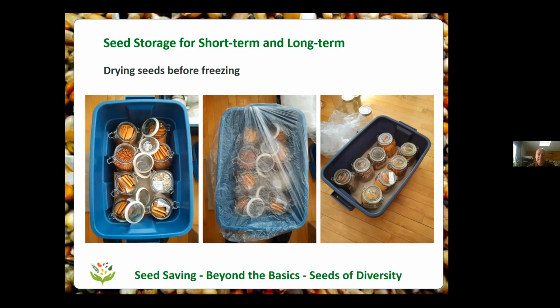The bin on the left is just an ordinary bin, but on the bottom, you might see sort of a white thing in between the jars. That's silica gel. We buy it from craft stores. It's usually used for drying flowers or for other kinds of crafts. We use it for drying out seeds. Now, silica gel is really like little glass balls that absorb moisture from the air.